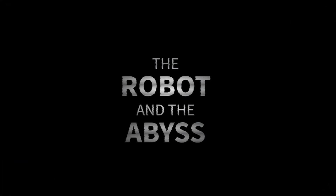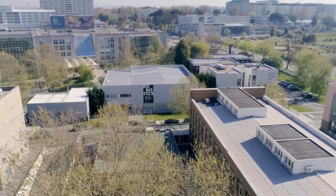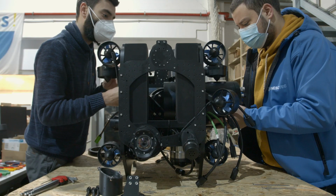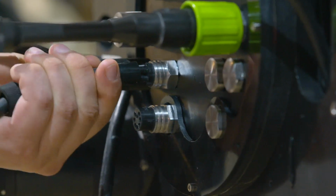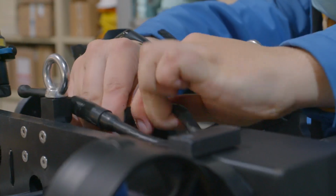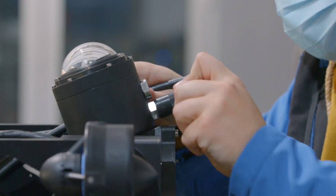The robot and the abyss. The Hranice Abyss expedition is rather ambitious, but by no means a hopeless idea. The development of the robot started years ago by numerous research institutions from all over Europe with Hungarian coordination.